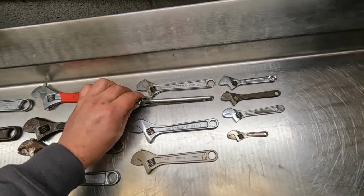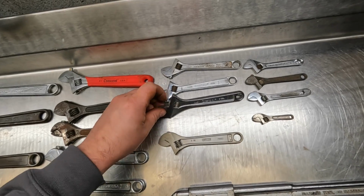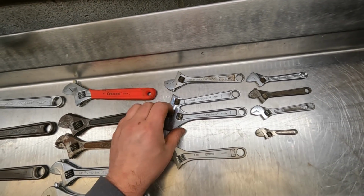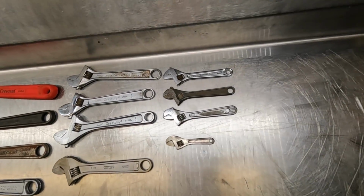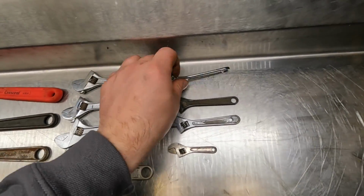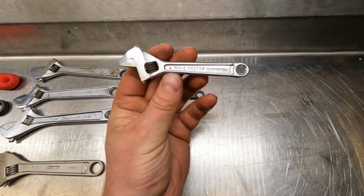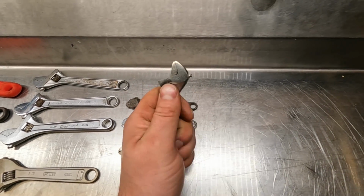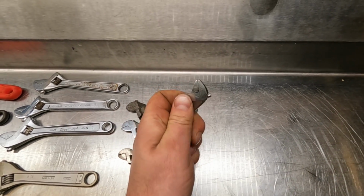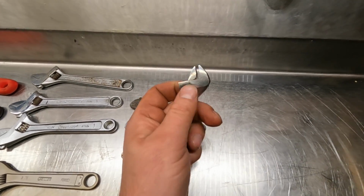Then the other 3 Crescent USAs are here as well. The one on the top is probably the most vintage of the 3. Then we get down into the teeny tiny stuff. We got this 4-inch Proto wrench, the 704-G Proto Professional. And it's a funny little wrench. It definitely needs to be cleaned up. It's a little tough to move, but it's a cool wrench.